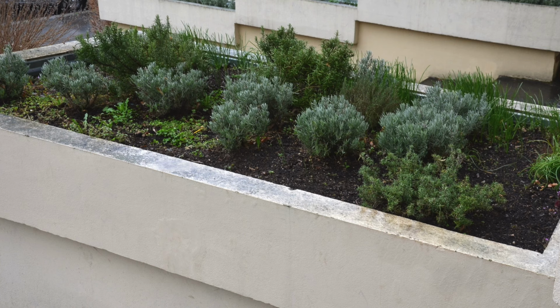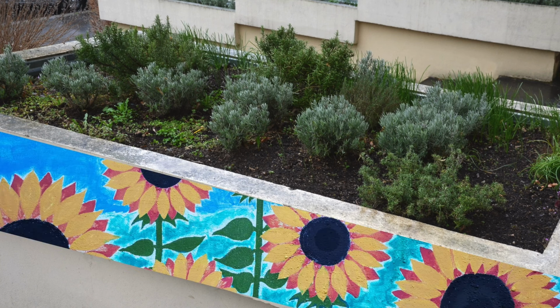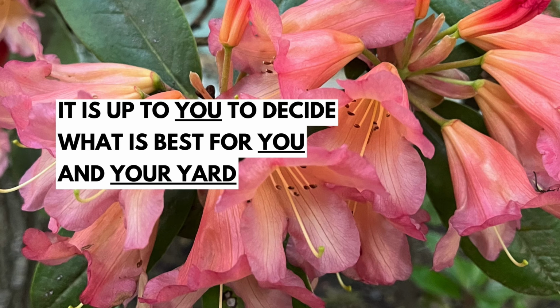Remember that these ideas are starting points and you should definitely customize them to match your style, your needs, your space, using various resources, plants, materials. Landscaping in steep spaces can be very challenging or even dangerous, so please always do additional research and remember that it's always up to you to determine what's best for you and your landscape.